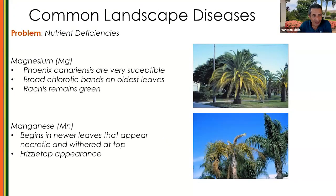Here are two other nutritional deficiencies that are very commonly confused. Magnesium, typically you will see it on Phoenix canariensis. This is where the center of the palm frond will be green and all the leaflets surrounding that rachis will be yellow, like you see in that first picture. Compared to manganese, which will develop necrotic tissue that creates the appearance of a bristle top.